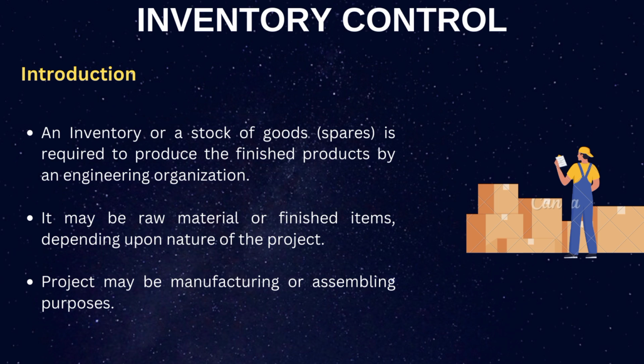So let's start. First of all, the introduction. Inventory control. An inventory, or a stock of goods and spares, is required to produce finished products by an engineering organization. Any engineering organization must have a stock of goods, so that from those goods it can produce the finished products to sell in the market or to provide to their customers. It may be raw material or finished items, or both, depending upon the nature of the project or the product. The project may be manufacturing or assembling.